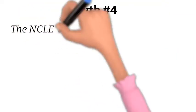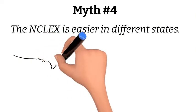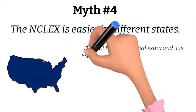Myth number 4. The NCLEX is easier in different states. Guess what, guys? The NCLEX is a national exam. It's the same in every state. In fact, fun fact, they use the same exam in Canada as well.